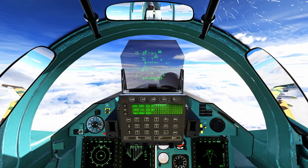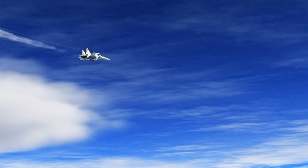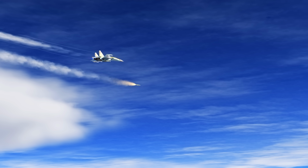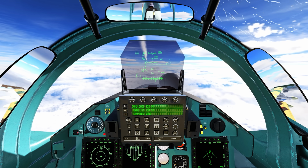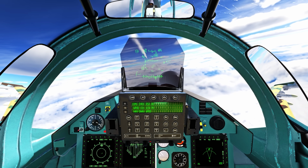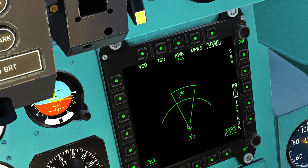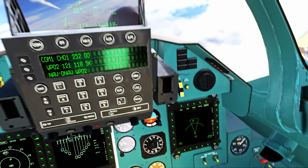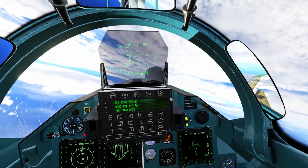That might be a little concerning. Fox 3, that thing's tracking, it looks like. I think that was like a 250 kilometer launch. I think that's like 155 miles. And I got that AWACS locked, and he's in for quite a surprise because that missile is headed right at him.